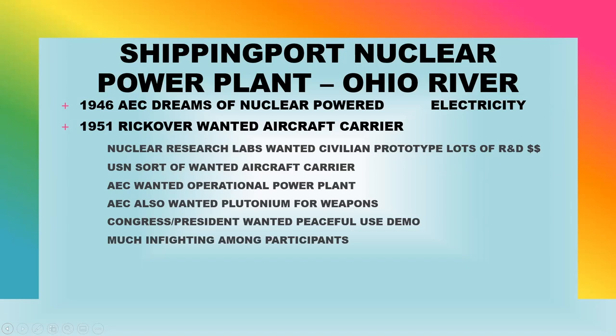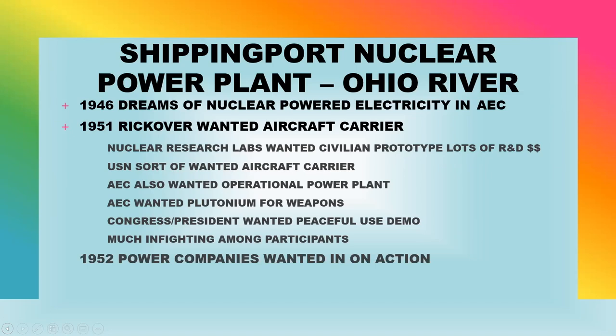And there was a lot of infighting among all of the participants about who was going to get the dollars, who was going to run the program. The power companies like Florida Power, all the regular power companies, they wanted in on the game too, because the government was going to pay for everything. And if you can get the government to pay for everything, you want some of it.